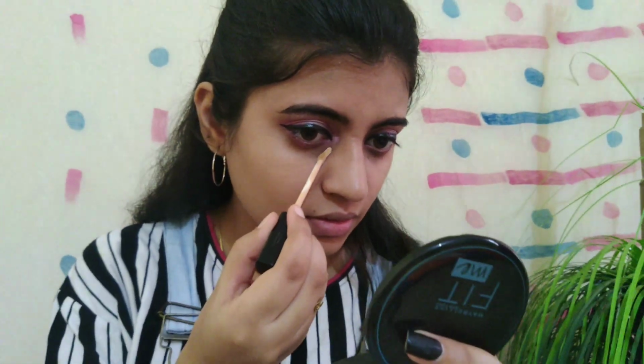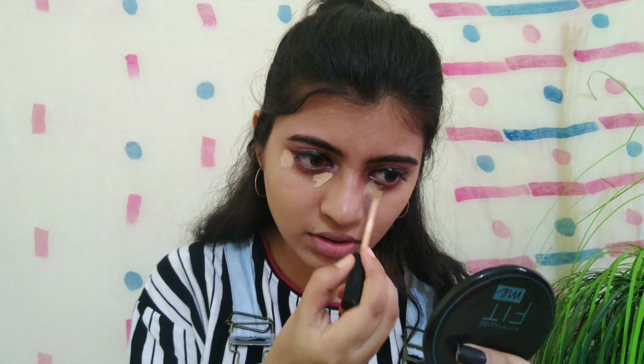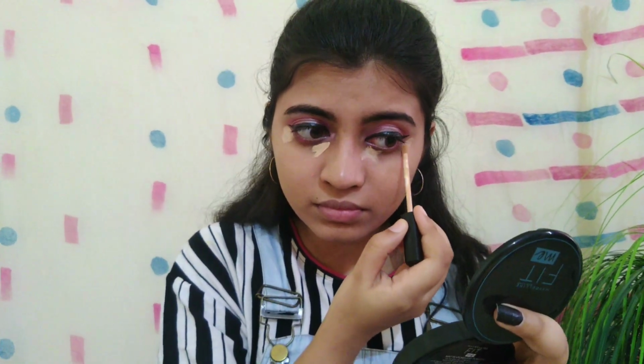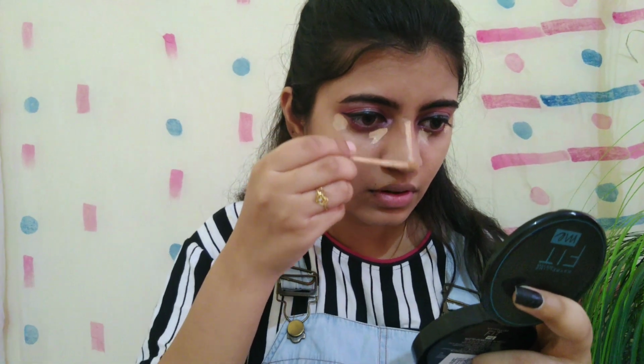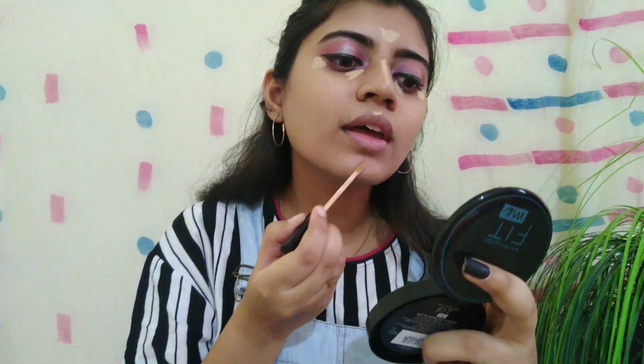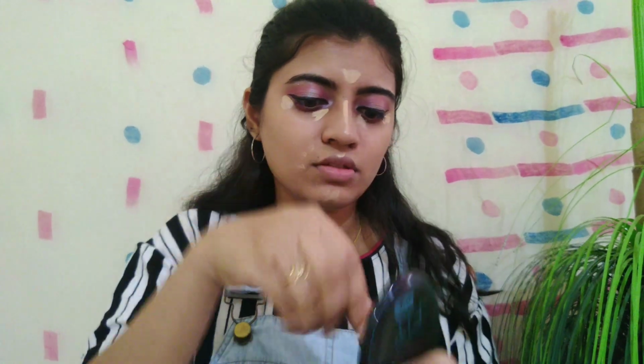Okay, so now I'm going to go with my concealer. So yeah, I'm just going to apply under my eyes, just here a little bit, and then here. On the bridge of my nose, my forehead, cupid's bone, and my chin, little bit, and have a spot here and some here. Let's see how this works. It worked great for my eyes. I'm going to go with my beauty blender and I'm just going to blend it all.